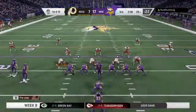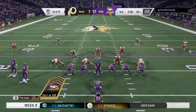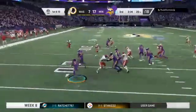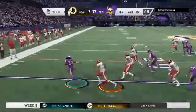Here are the Vikings now to start their next drive. And they hit the home run last drive. One play on the ground all the way to the house. Now the defense, maybe they're expecting a run here.